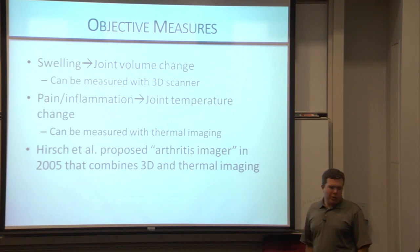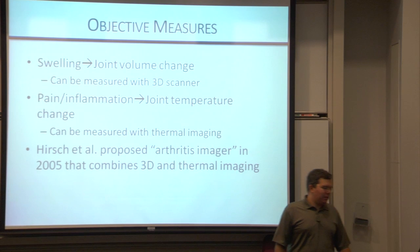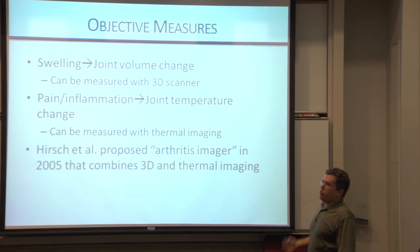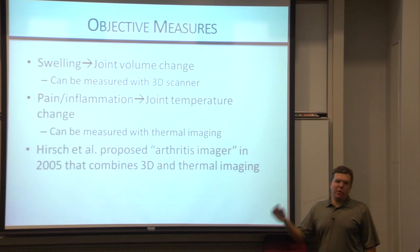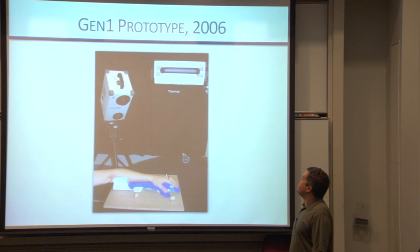And Rafi Hirsch, who was at the Children's Hospital running their pediatric rheumatology program, I think, and who is now the head of the hospital at the University of Iowa, had proposed combining 3D and thermal imaging to create what they called an arthritic index to track the disease progression here. So the idea being, of course, with these very toxic drugs, that you get a patient in, baseline their drug requirement at time 0, and then track their response to the drug as the treatment progresses so that you can keep them on as low a dose as possible of the medicine.